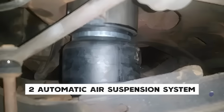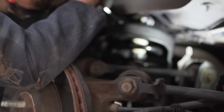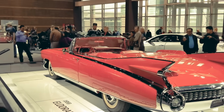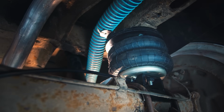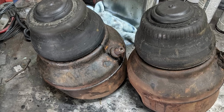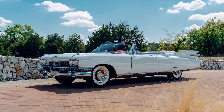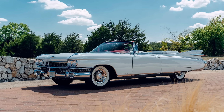Number 2. Automatic air suspension system. In 1959, while most American cars still relied on traditional leaf springs or coil setups, the Cadillac Eldorado Biarritz elevated itself with a rare and cutting-edge feature: automatic air suspension. Instead of steel springs, the Eldorado used air bladders at all four corners, paired with a compressor and pressure distribution system that kept the ride height perfectly level, no matter how many passengers or how much cargo it carried.